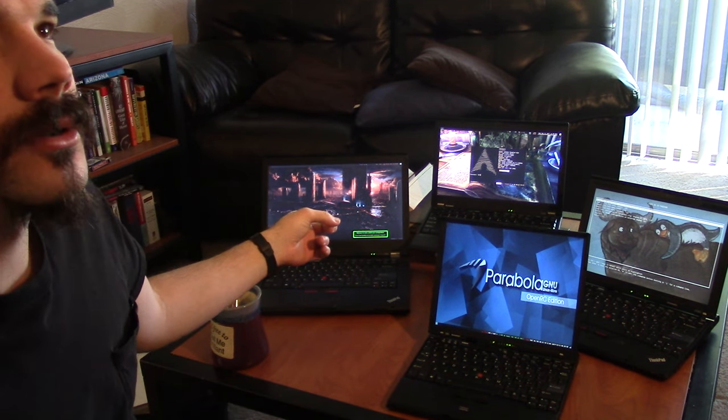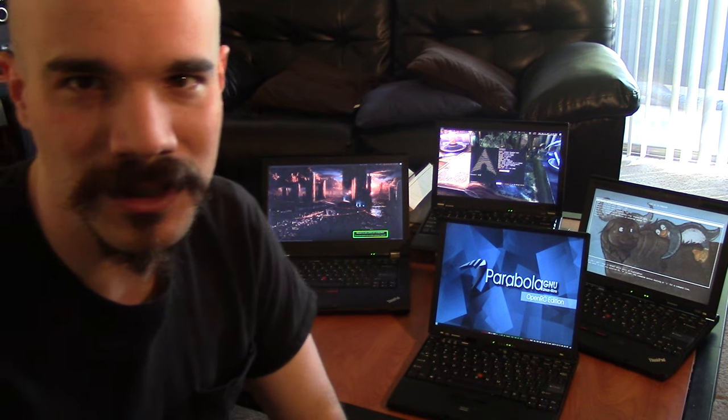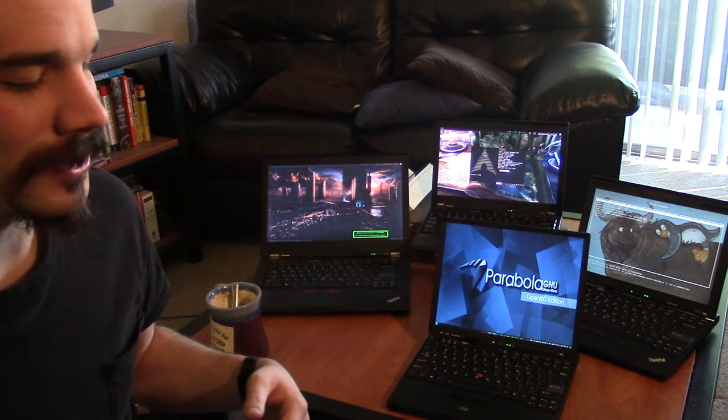And then this one here, the T420, I got that for maybe a little over $100. I forget exactly. I think the actual price of it was like $200-something, but I had sort of a coupon. So again, I've spent less than $500. I can't do math in real time, but that's less than $500, whatever.